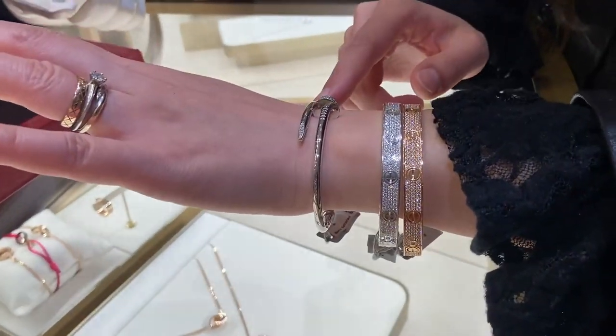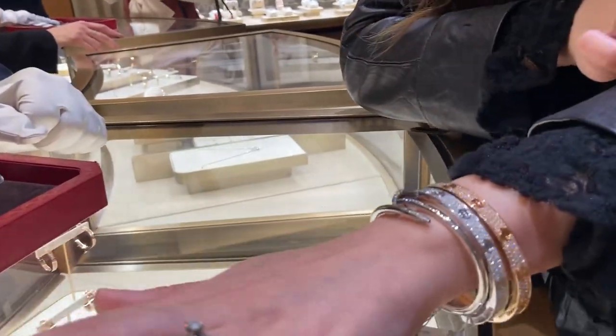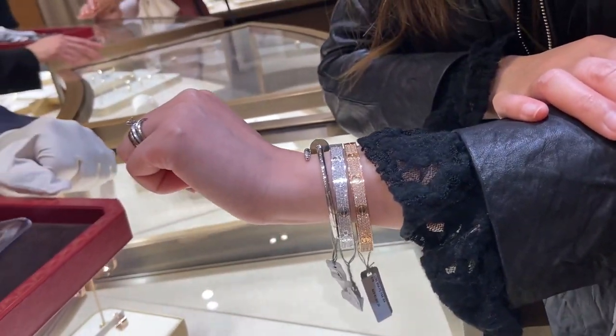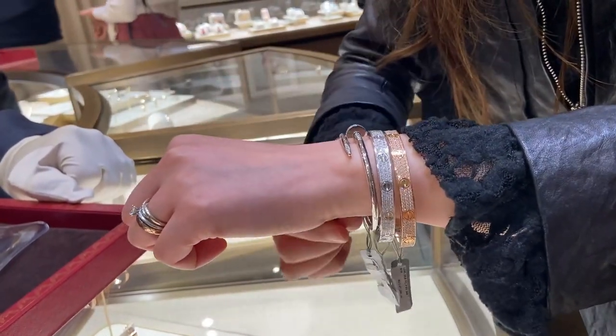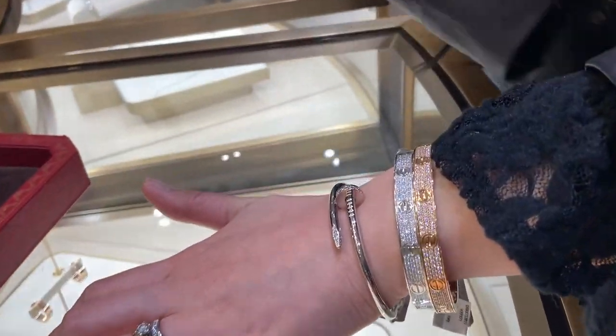Yeah, and it comes in rose gold, yellow gold, and white gold. Always three colors. Okay. And would it match your one with the yellow gold? You want to try yellow gold? Yep, if you don't mind. So many. Okay.